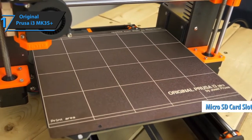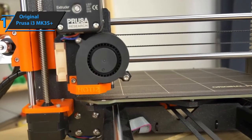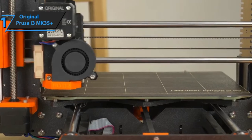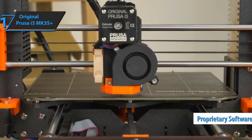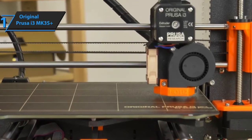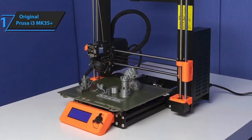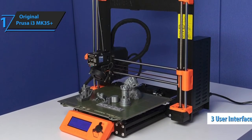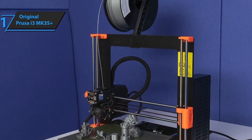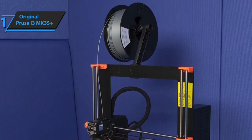In the software department, the i3 MK3S Plus uses Prusa Slicer's own package, which we've seen on both the Prusa Mini and the i3 MK3S. The software, which looks like a popular Cura program, is easy to master, guiding you through the process from uploading a 3D file, modifying, cutting to printing and saving. Prusa Slicer has 3 user interfaces or levels. The simple mode offers a basic range of settings and is designed to get you started quickly, while advanced and professional modes offer a wider range of settings.